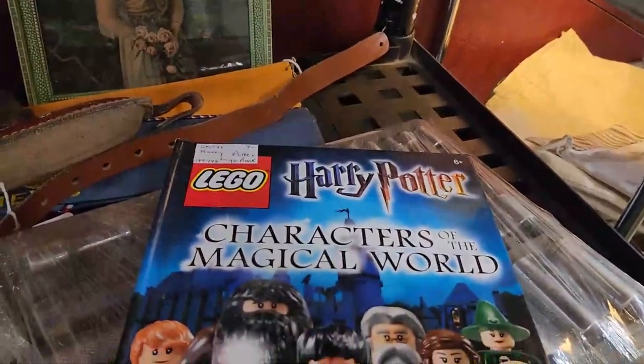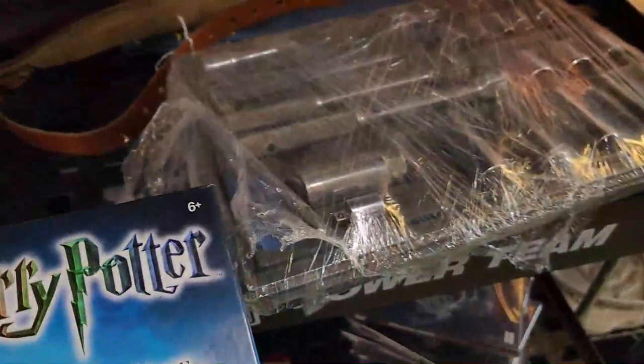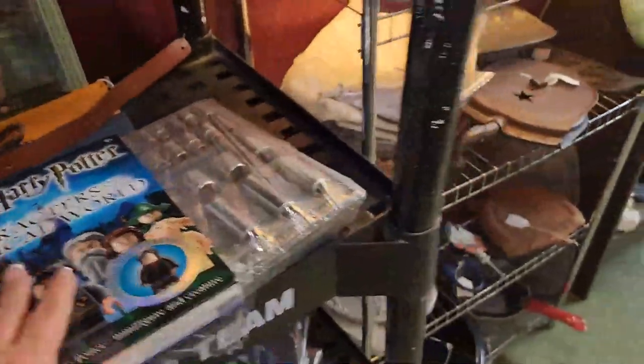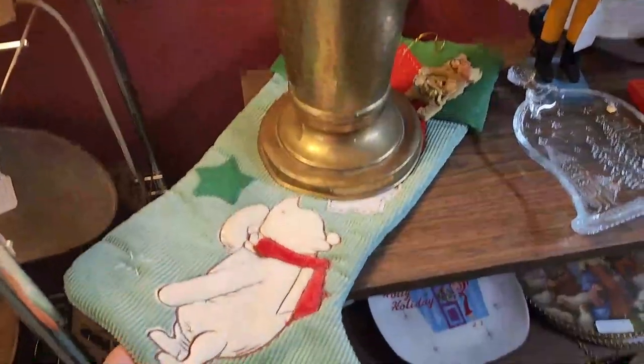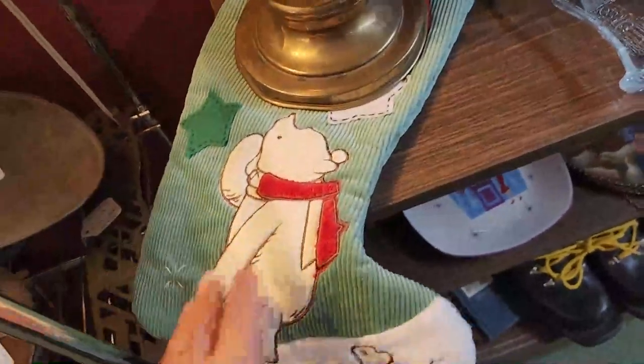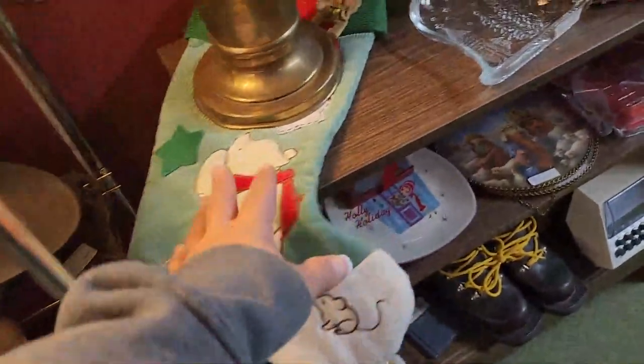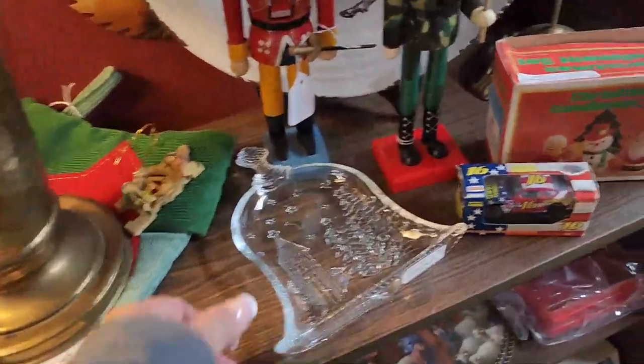Asking $7 for it. I like Harry Potter. I have to look at that. Oh, look at the Winnie the Pooh. This is like the older version of Winnie the Pooh. Did you see this? This corduroy? Oh, super cool.